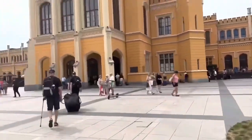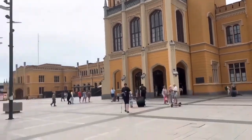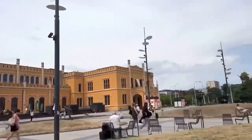This is the quite impressive central station here in Wrocław. Let's go, let's see what we find.